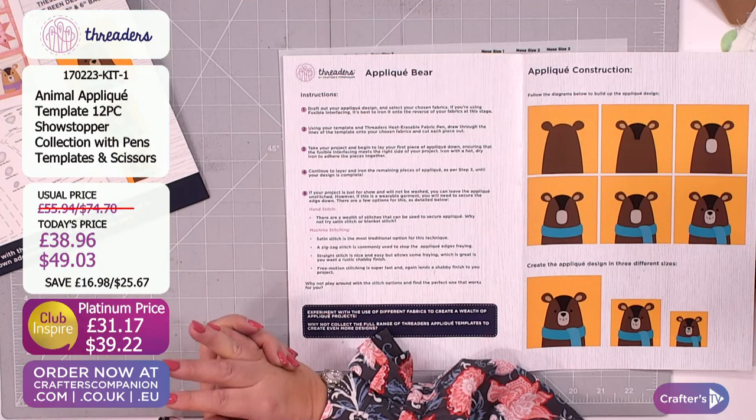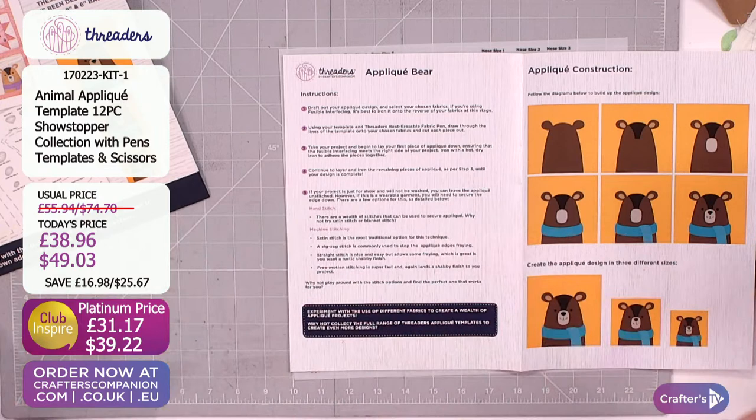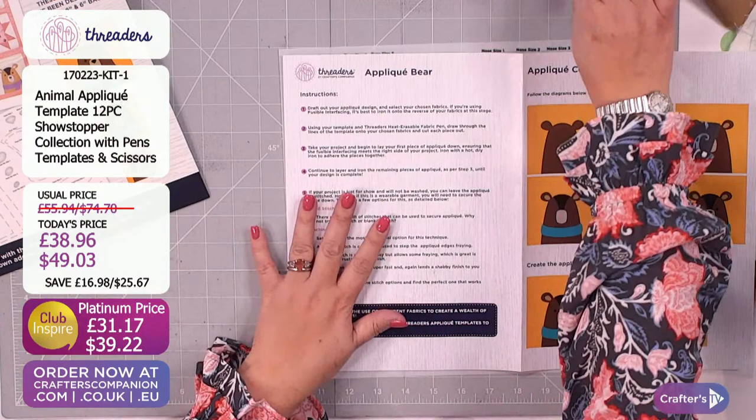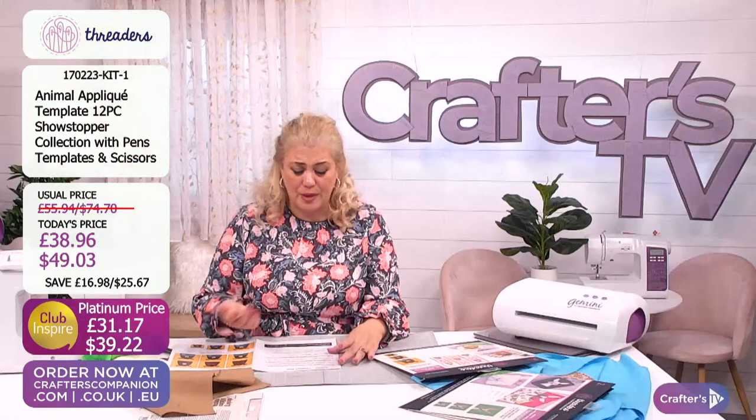Now, if you've never done applique before, applique is surface decoration. So it's not like patchwork where you're sewing pieces together to make one whole piece of fabric, like you do with little squares, little triangles. It's about having one piece of fabric and then having other fabric on the top, on the surface. So a little bit like embroidery, all that sort of thing, beading is all considered surface design.